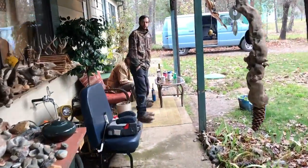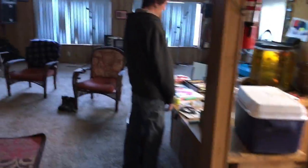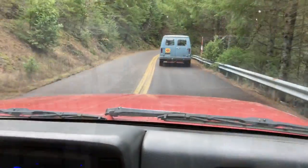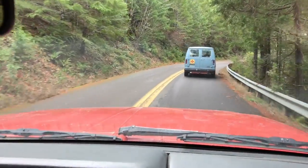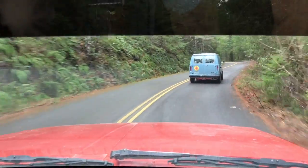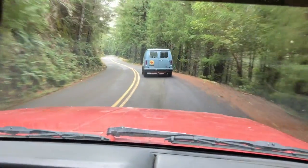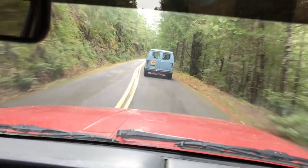Here we are, ready to see the guys. There they are, Ed. We got Corley. You ready to go? Always. We're caravanning up to the area where we're going to do some Matsutake hunting. We're not going to show you exactly where that is because that's top secret and we have to keep it that way.